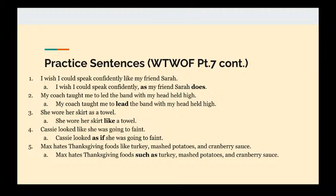Sentence number 3, "She wore her skirt as a towel." So here, again, "like" introduces a phrase. So "a towel" is not a clause and it can't stand by itself. So that's why we want to have "like" introduce the words "a towel." So that's why the correct sentence here is "She wore her skirt like a towel."